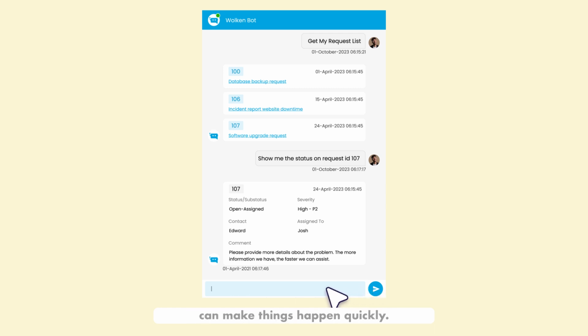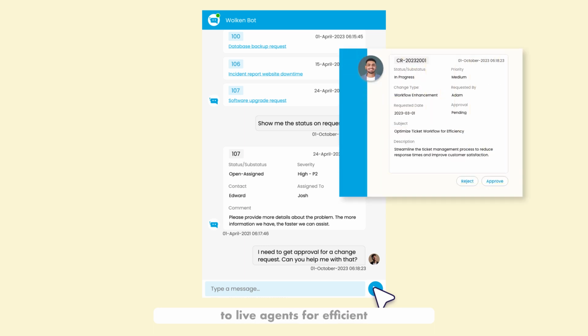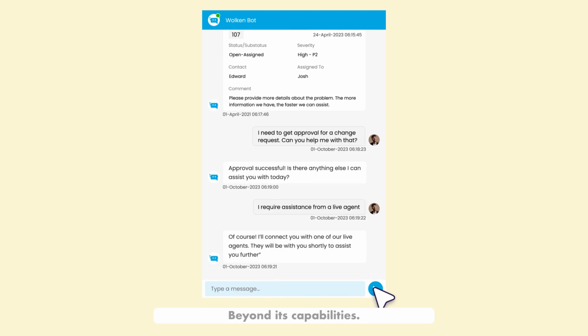Wolken Bot can make things happen quickly. Whenever users seek green light for a crucial request, it swiftly routes crucial requests to live agents for efficient processing and authorization. And last, but not least, it offers a seamless transition to live agent chat for queries beyond its capabilities.